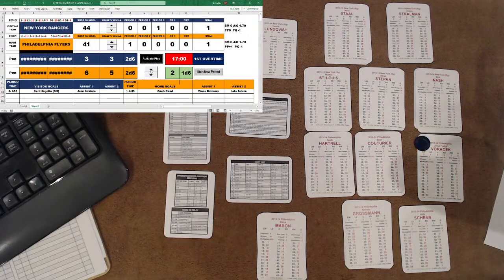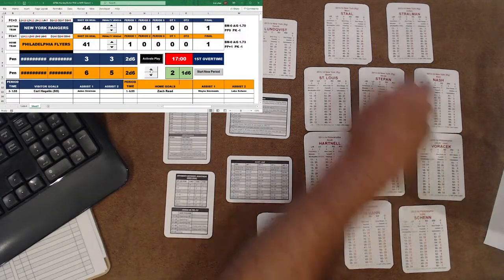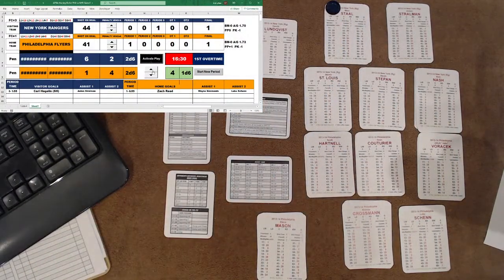Starts heading up ice. 29 is going to be intercepted by the left defenseman Marcus Stroll. Time sequence, Farnley. Stroll with it. 22. Stroll is a 3, and he's going to be a possible tip-in here. Possible tip-in.